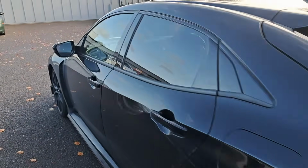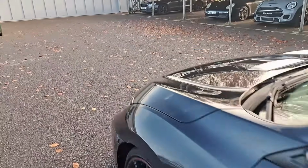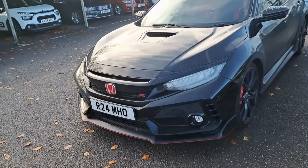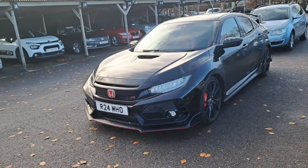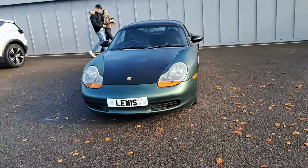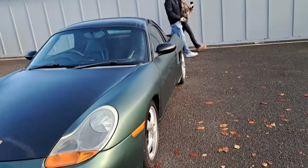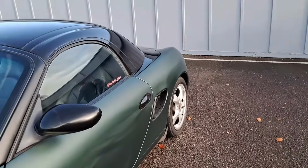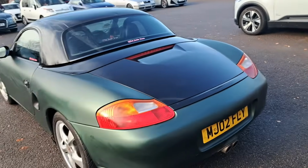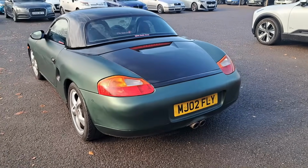FK8 Honda Civic Type R. Manual. A lot better than the 1-litre ones. My gosh, the 1-litre Mark 10 Civics are awful. Don't buy one. Here we go. Is it Boxster, isn't it? Hello to that Boxster person on Instagram. First generation Boxster, 2002, so 2.7.